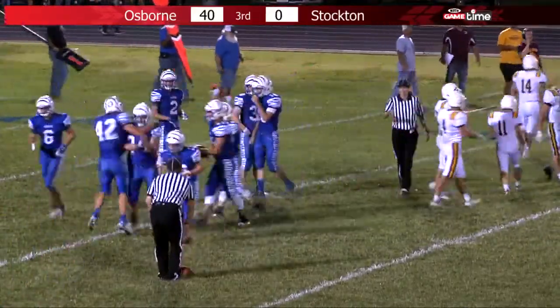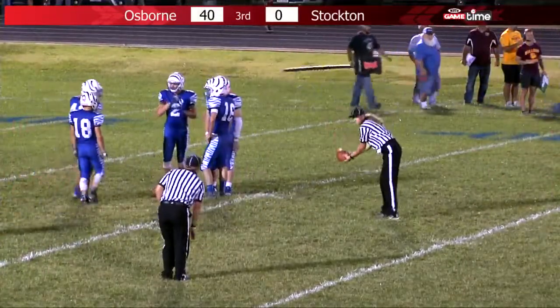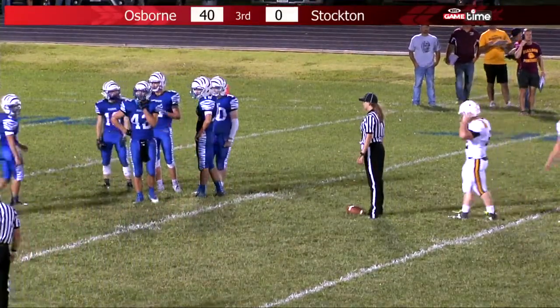Sure. It wasn't an onside, but it was a pooch. Yeah. Making sure those guys just don't take off and run backwards and set up a wall. Now 1st and 10 for Stockton.